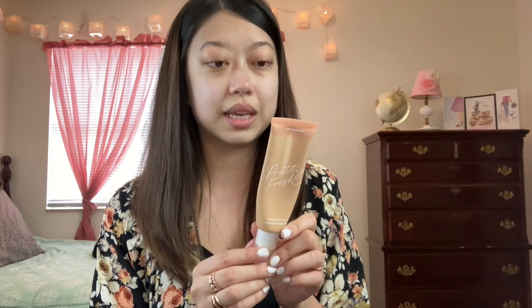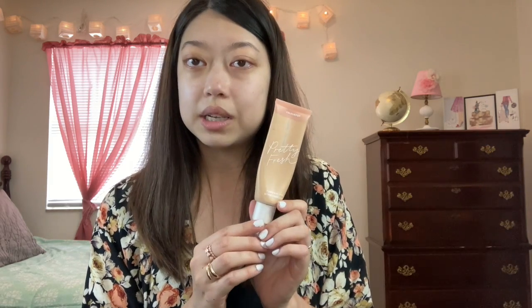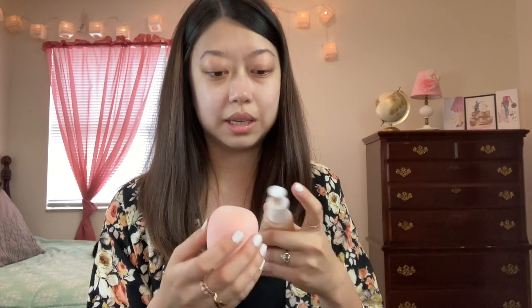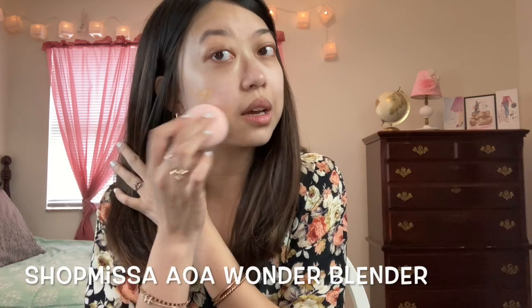Then I'm going to use my tinted moisturizer from ColourPop. This is the shade Light 7W, and it is the Pretty Fresh tinted moisturizer. I'm going to use my little bouncy sponge here. This sponge is from Shop Miss A, and it's a very inexpensive sponge.